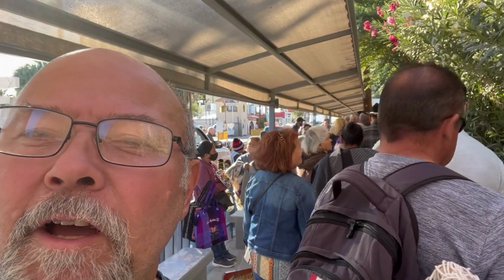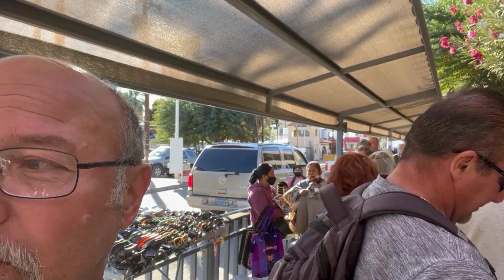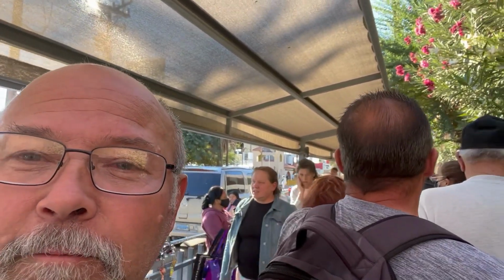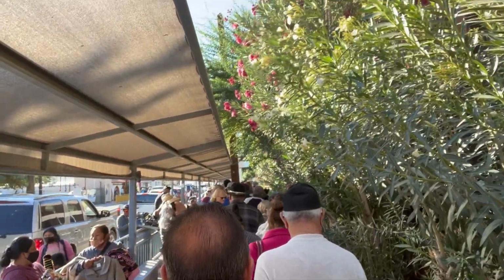Okay, so we are at the end of the line. It is 3:09 Arizona time, and we're going to see how long it takes to get through today. We're not even down to the bathrooms here, so it'll probably go pretty fast. I'm guessing 45 minutes, so we'll see how that works. This is the line to get out of Mexico back into the U.S. We've got a little ways to go to get to the gate. They only let a few in at a time, and they don't allow any videotaping or pictures beyond that point. So I'll catch you on the other side of the wall.